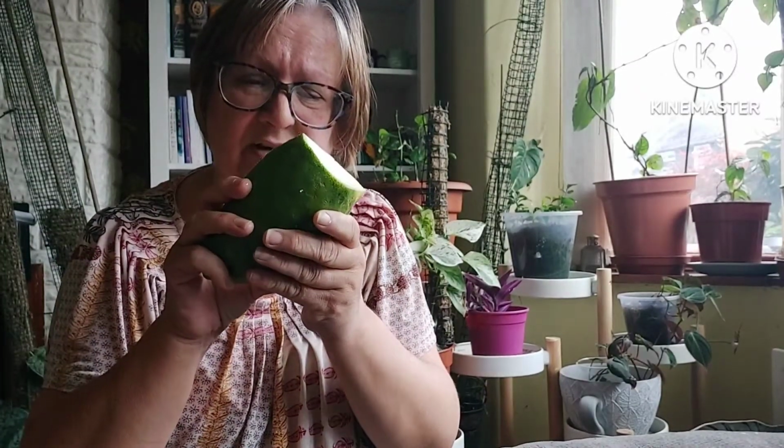I don't think there's any seeds in it either, and to be honest with you, if there were, I wouldn't bother growing it. I'm not really impressed with that at all. Nothing from the skin either. Usually with these, some fragrance from the skin, but not a lot. So yeah, a bit disappointed with that.